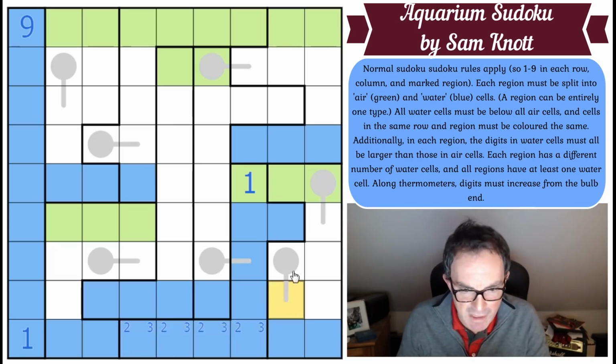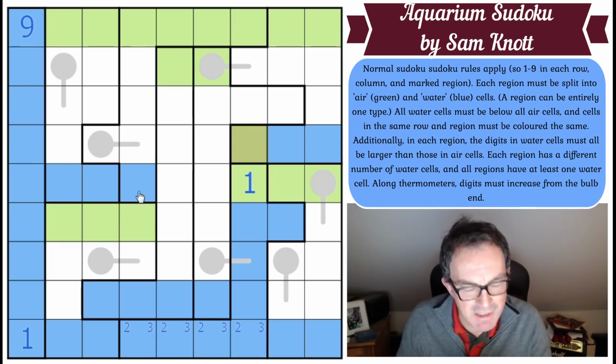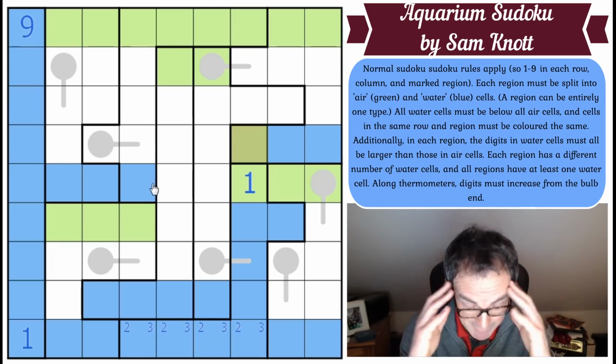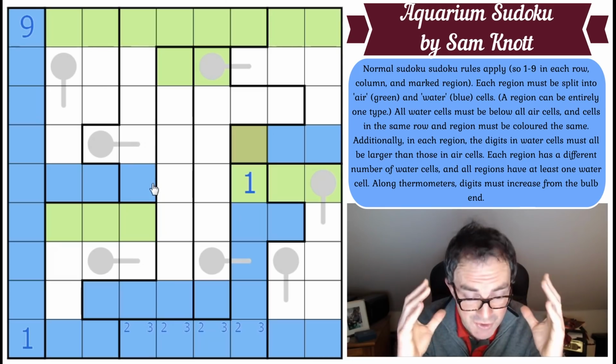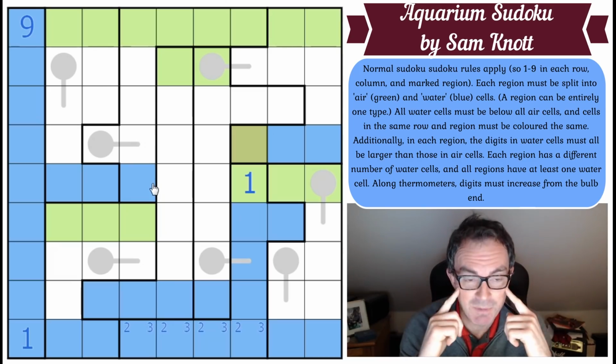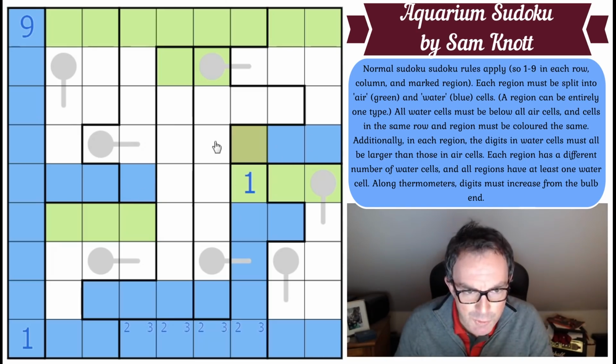So let's flip this round and start looking at the top and where we put 8. Right, okay. Well, it's similar, we have to turn up the logic round. Gosh, it's like my neurons are trying to rearrange themselves such that I can deal with this puzzle's logic. And they are not hurrying. They are dawdling.